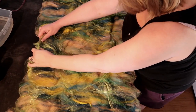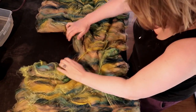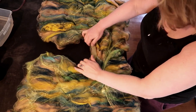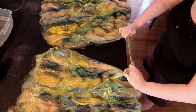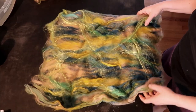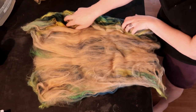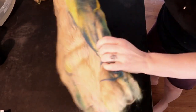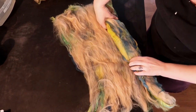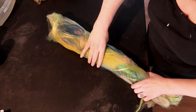I'm onto the second batt, and I'm just going to split it in half so we can do two different techniques on this one. So with this third section, I'm actually going to roll it lengthwise and draft off the end of it. It's also going to blend the fibers, but it's going to loosen them up a lot and make them easier to spin.